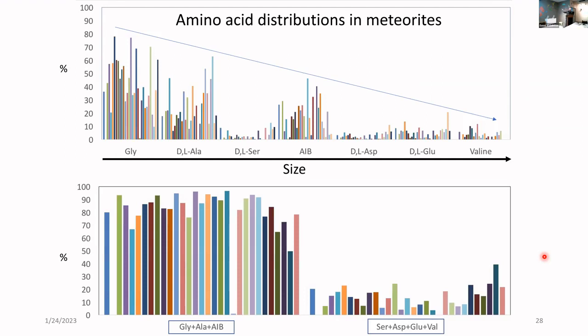Now, those amino acids are not organized randomly. They are organized from smallest to the left to largest to the right. And as you can see in the top chart, there's quite a clear trend of diminishing abundances with increasing amino acid size. There is a lot of glycine. There is not so much valine at the right end, especially when you combine the 3 smallest amino acids and you compare them to the 4 largest ones in this study. The trend is even more clear. A lot of little ones, not so many of large ones.